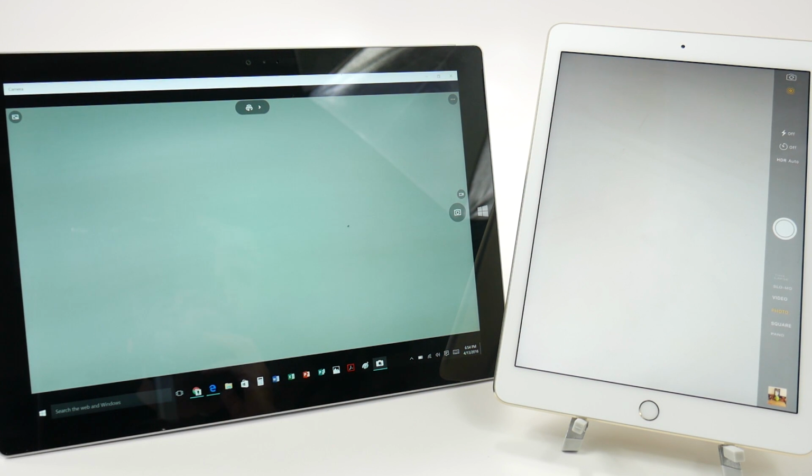When it comes to the camera quality between these two, I didn't even bother taking any pictures. Why? Because there's no point. The iPad Pro easily has one of the best cameras of all tablets, whereas the Surface Pro has probably the worst camera of all tablets, at least anywhere near their price point.